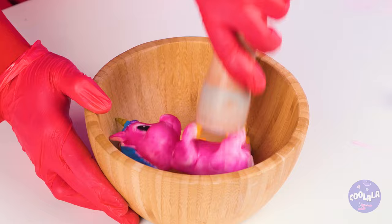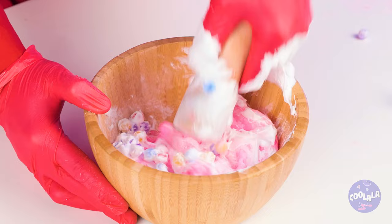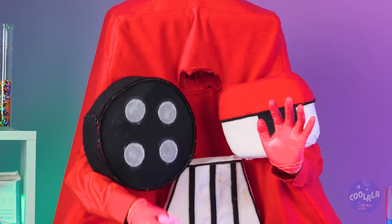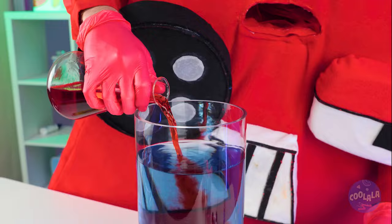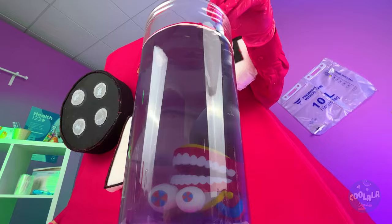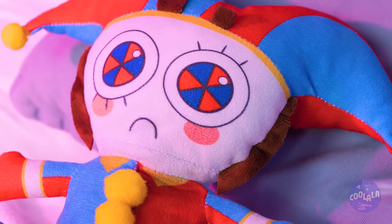Let's just see how far it goes. Oh, so that's what unicorns are made of. Either way, it's still stretchy. And it's just what we need for our special secret recipe. Add teeth, a little love note. Stir it up until everything blends. And let's feed it to Pomni.